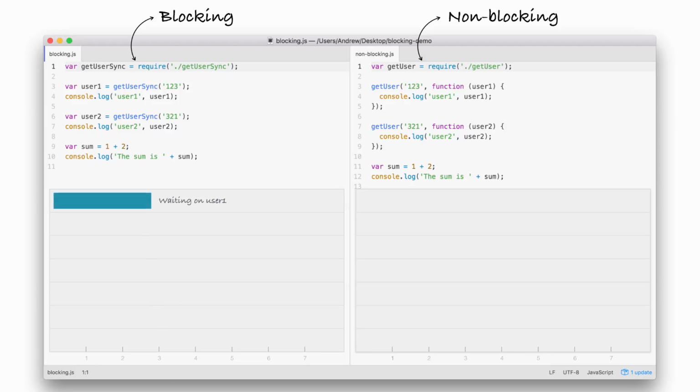The first thing that happens inside of our blocking example right here is we fetch the user on line 3. Now, this request requires us to go to a database, which is an I/O operation, to fetch that user by ID. This takes a little bit of time. In our case, we're going to say it takes 3 seconds.